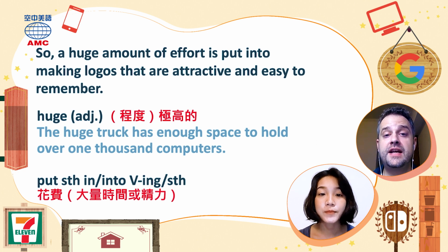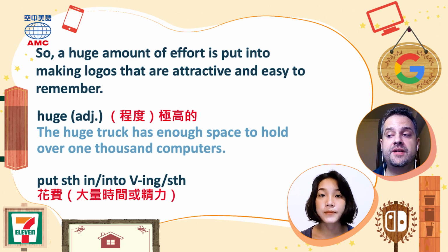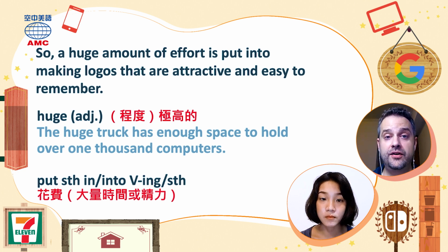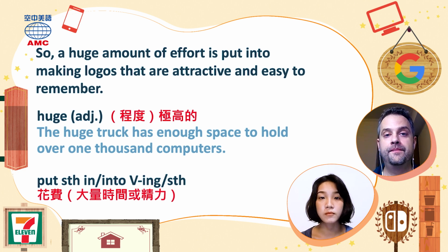Right, and we also say a huge amount of effort is put into doing something. So if you put something in something or put something into doing something, this means you do some work, you make an effort, you actually try to achieve something, and in order to get an output, you have to put in an input. So effort and work and time and money is put into something, and you get a result. Products, work, a fancy new logo.